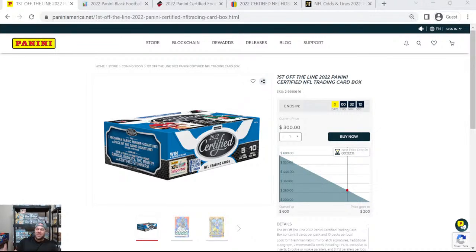I do not work for Panini, but Panini should throw us a couple boxes of first off the line. We can open them up. I'm always going for the very low end. It has to have value in it for us to buy.